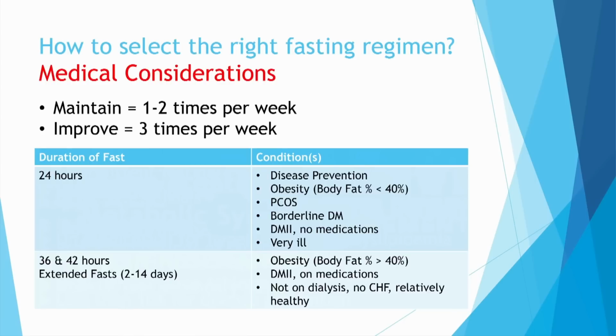So, various intermittent fasting protocols we recommend. The first one is a 24-hour fast. You'd essentially fast from dinner tonight until dinner tomorrow, or lunch today until lunch tomorrow, a 24-hour period of time. We usually recommend this fasting regimen for people who don't have that much body fat to lose. So they're looking to lose their last 25, 30 pounds, nothing substantial. We also recommend this to people who are borderline diabetic, people who are diabetic and aren't on any diabetic medications yet, and also to those who are very ill.